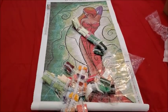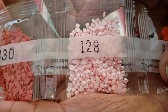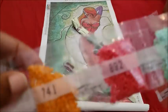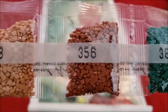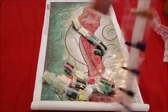Sorry, life happened. All right, so again, those are her square ABs. Look at them shine. Can you tell Maggie's in a fabulous mood? All right. So here we, ooh, I really like that color. 892. That's pretty. All right, so that's sleeve number two.